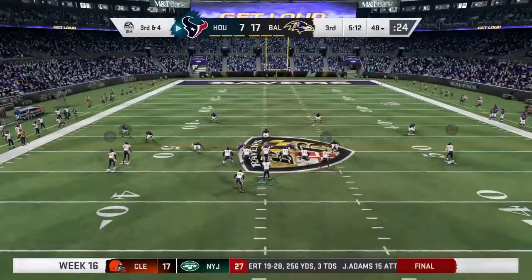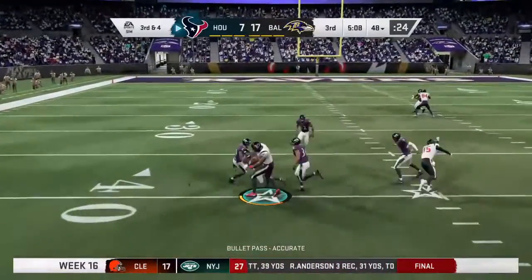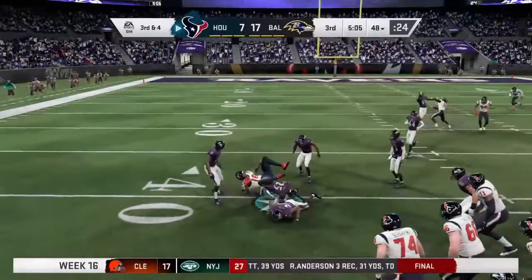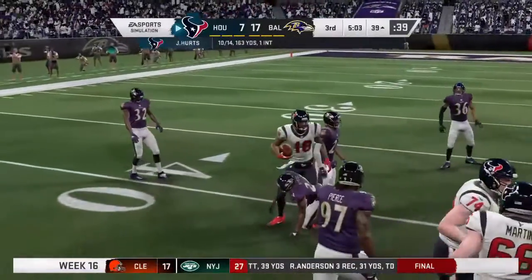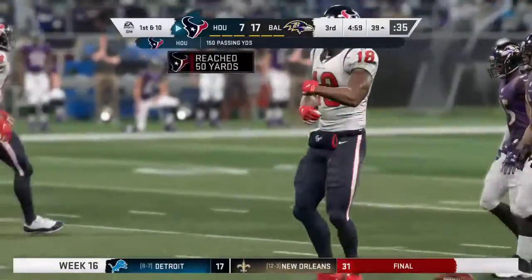Switch gears. Now back to throw, and able to find Green. And they'll get him down as he's inside the 40. He's going to be taken down with the first down at the Ravens' 39.